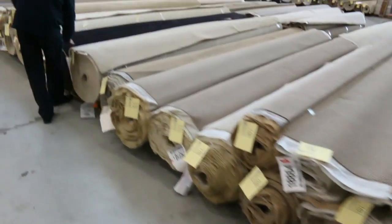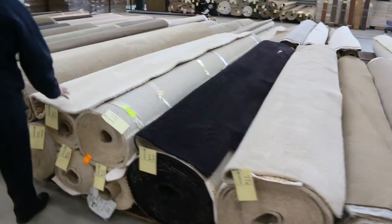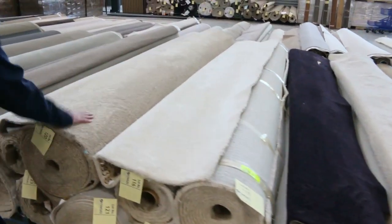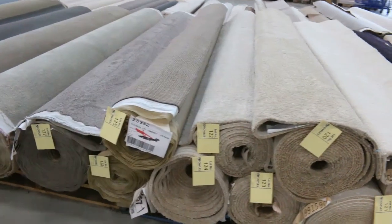Some nice dark colours there again. It's another nice dark aubergine. Plenty of the creams and the beiges too. So if you're after light colour, cream beige certainly coming into fashion these days there. Brighten up any room and plenty to get through.